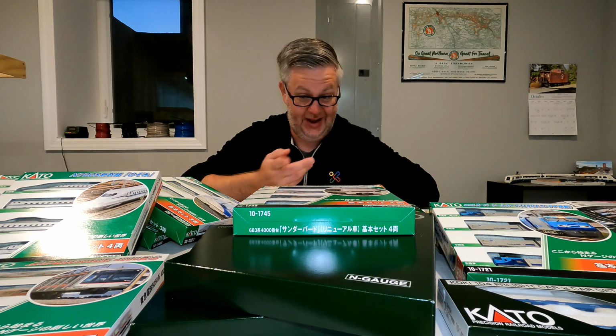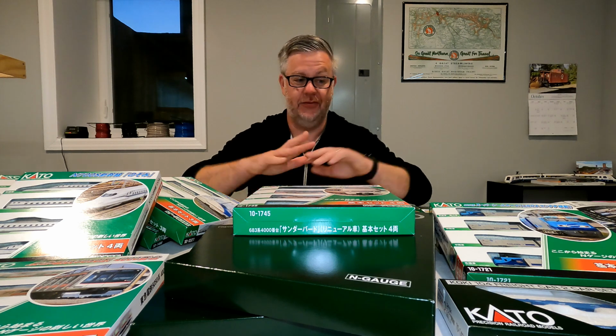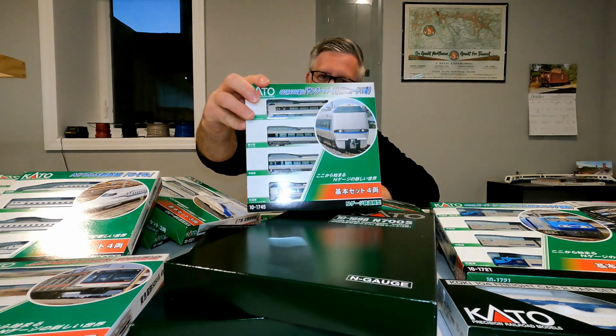And in terms of sound, I might look at the Kato Soundbox, which in the US is a little bit limited in what they have the sound cards for. At the Kato Hobby Center and a number of the other hobby centers, they have a whole bunch of sound cards for almost all of these trains. So I'm going to splice in video that I'm going to do in the future of these different trains running. So let's have a look at the Thunderbird, the 683 4000 series.